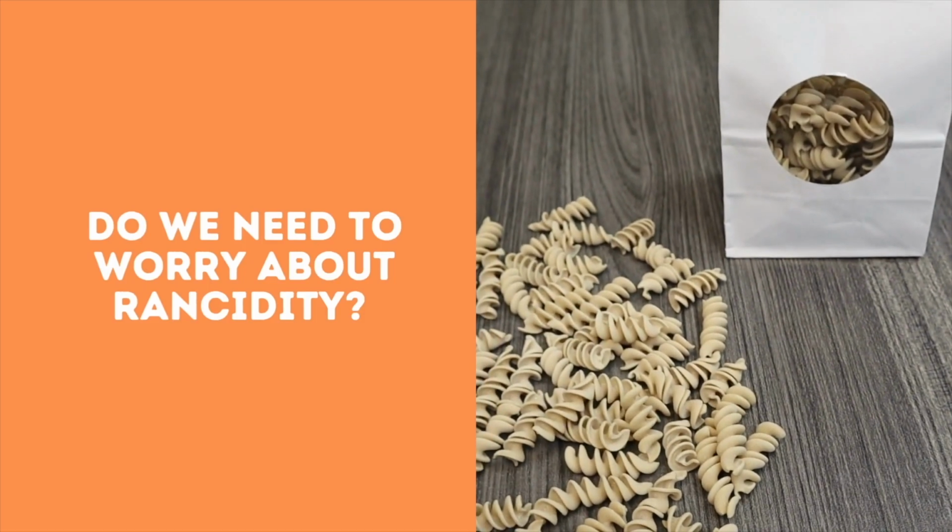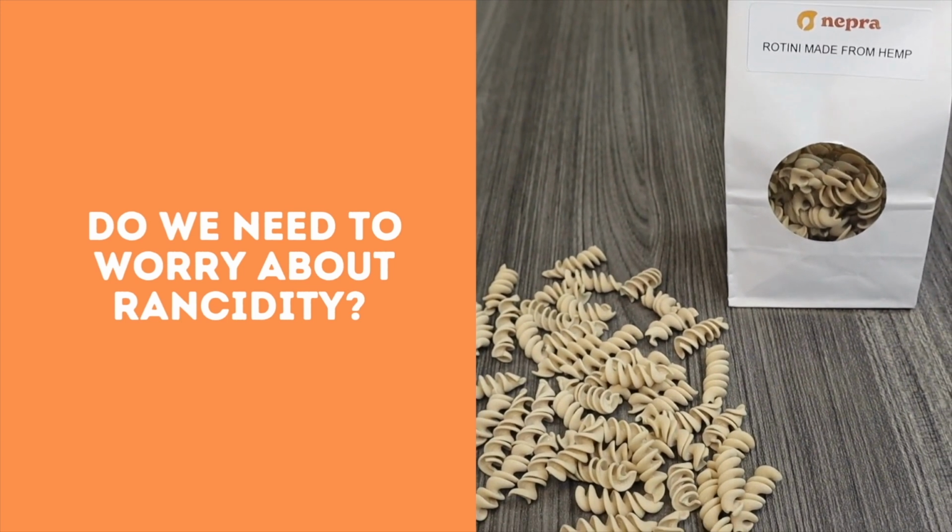It's functionality. A lot of different seeds will function certain ways. This as a whole kind of replaces 2 or 3 different products, and so it's fantastic. It will go rancid if we don't treat it properly or take care of it properly. So adding a tocopherol or a vitamin E can basically take care of that. It slows down the rancidity. Now we're comparable with what soy is and what many other products are.